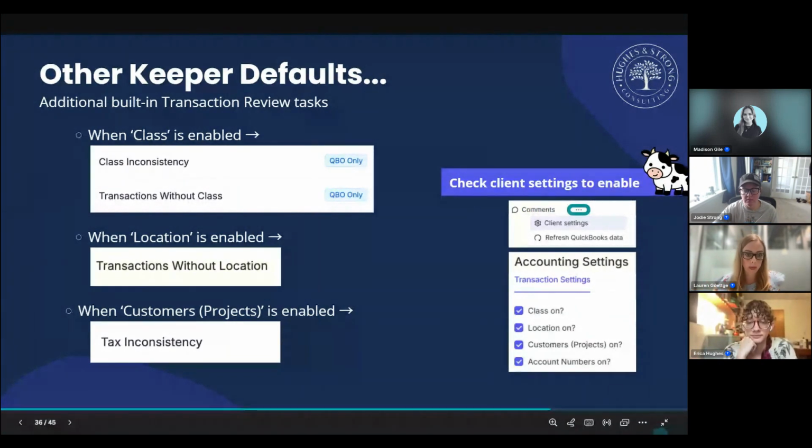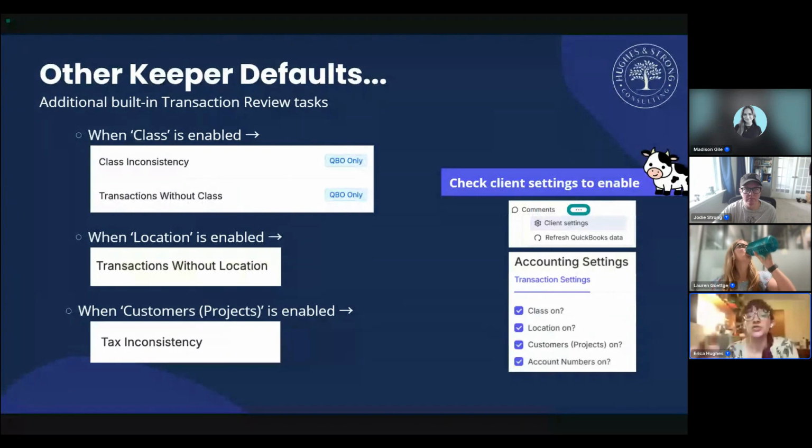Yes. Great clarifier there. Thank you. That's a really good mention. So it's client by client, and it is driven by whether you have those turned on in QuickBooks. So let's just make both of those super, super clear. And then I think that's a great call out, Lauren, that in theory, these should pop up for you. But if they don't, go into your client settings and make sure that they're enabled so that these extra reports drop in. Right.